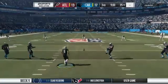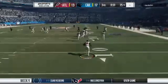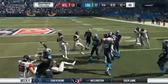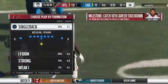Both teams appear ready for the fight ahead, and we resume action here in quarter number 3. This is taken at the 3. Solid return, pretty good field position. They'll start at the 32-yard line. So out come the Falcons now. They're down here, but very much in this game.